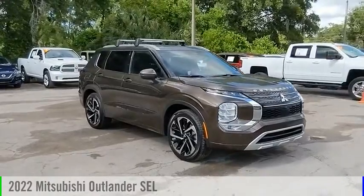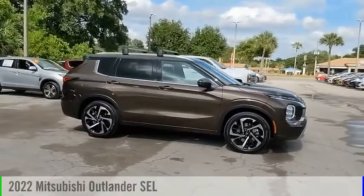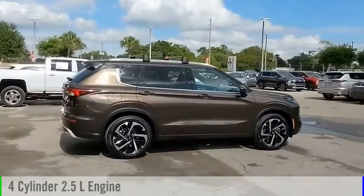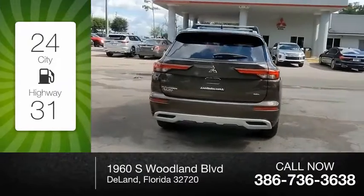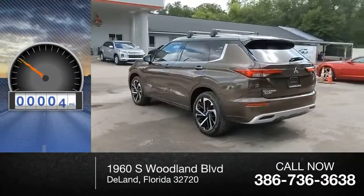Looking for the right vehicle? Check out the 2022 Outlander. This vehicle is powered by a front-wheel drive, 4-cylinder, 2.5-liter engine, and comes with a continuously variable transmission. Great fuel efficiency saves you money by requiring fewer trips to the gas station. This vehicle has less than 100 miles.